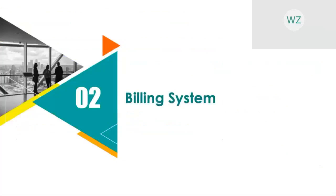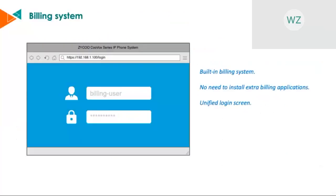Okay, next is our new billing system. Our new billing system is built in the PBX system, which can be accessed by the web browser. You don't have to install extra billing applications or plugins to the web browser. You just have to use the unified login screen of the CooVox series by using the billing user credentials to log in. Then you can access all the billing functionalities.